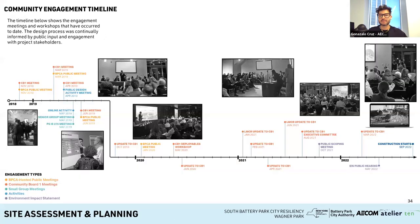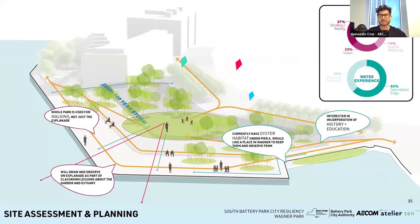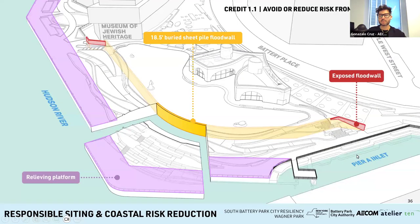Here's just an example of some of the key takeaways: ensuring visibility to the waterfront, the continuous notion of how Wagner Park is currently organized, the ascension through the alley of trees and the main entrance to the pavilion, and ensuring waterfront connectivity along the Esplanade. Many other aspects of ecology and sustainability were topics of discussion that went into account when we put together the design idea.